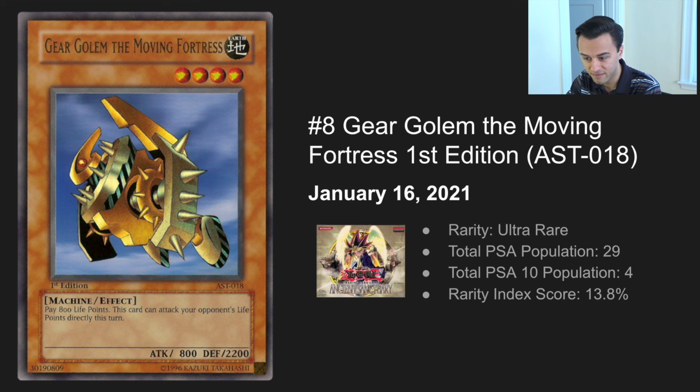And just looking at this card, I'm looking at the effect of it. It says pay 800 life points. This card can attack your opponent's life points directly this turn. That's kind of a fun little gimmicky effect that maybe had been playable back in the day. I didn't play a ton of Yu-Gi-Oh by the time this card was printed, so I don't know for sure, but I'd reckon that this card might have been a gimmicky, funky little thing to have in your deck. It has an effect that was kind of fun, and may have been useful and playable. So it's possible a lot of those got destroyed or played quite a bit, which makes the PSA 10 volume even harder to achieve.